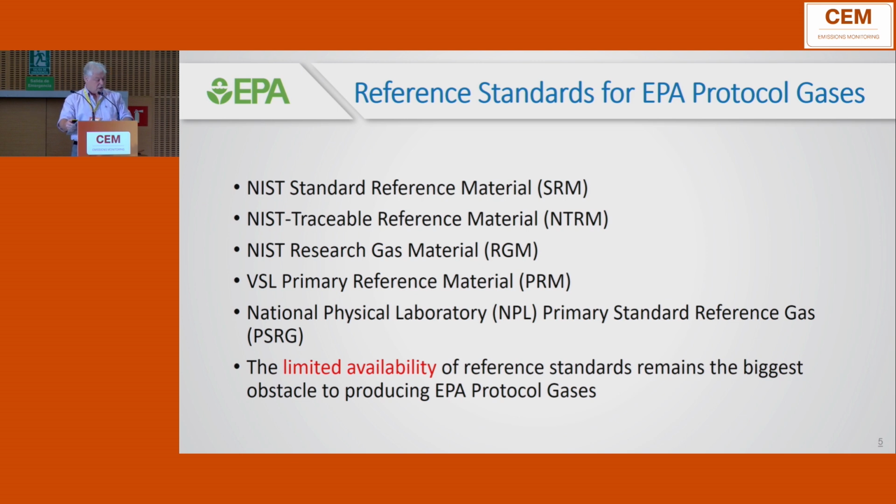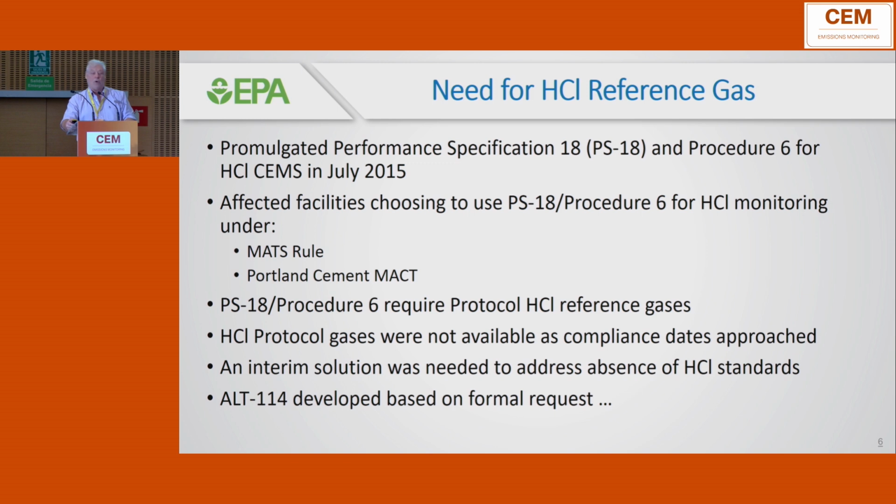And again, it's the limited availability that is really hurting EPA's program, and COVID really took its toll on the U.S. NIST lost a lot of really quality people, and their ability to keep up with the standard reference materials has been hindered, and that just puts us further behind in the ability to develop new gases. So let me give you a couple examples here. I'm going to talk about HCl and ethylene oxide.